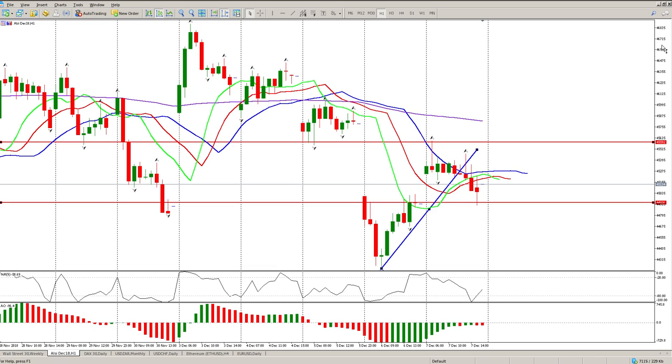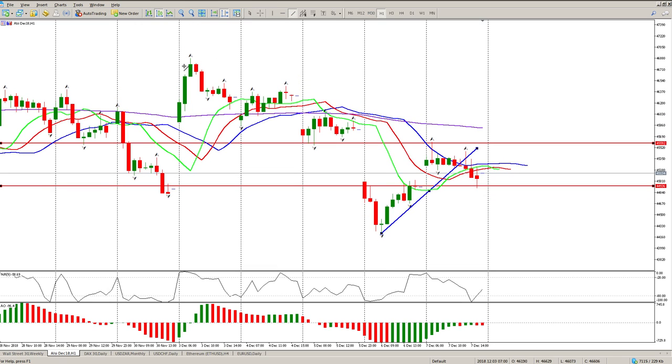Okay, the other thing to bear in mind is obviously, if I draw that trend line, so from there to this tail, you can see we've got a couple of touches on that. So it's 1, 2, 3, 4 touches on that. So that's pretty much our trend line.